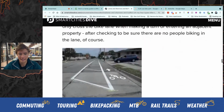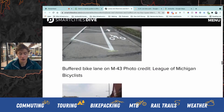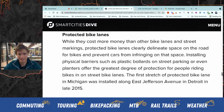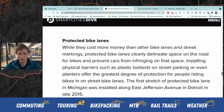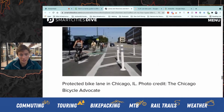As far as buffered bike lanes, I think that's a good definition because it implies that there is a buffer between the road, the car lanes, and the bike lanes. And then a protected bike lane, I would more call these something else, because to be honest, this protection here, while it is a physical object in between the two of you, cars could still plow through those, especially if they're distracted. So I don't know if that lingo is correct. I would more call it a bike lane with separating bollards or something of that nature.